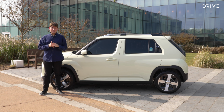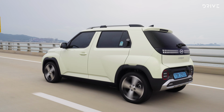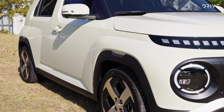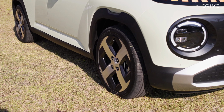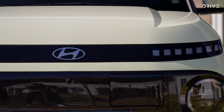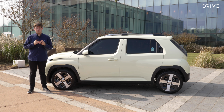Some of the details that set the Inster apart from the Casper include different front and rear end styling, with that sort of pixel light design you see on a Kona Electric or an Ioniq 5, as well as these unique 17-inch wheels on this top of the range version here. Base versions have 15-inch alloys or steel wheels, as well as some little things like the circuit board front design, as Hyundai calls it, on that black panel. It has a pretty unique look here on the road in South Korea.